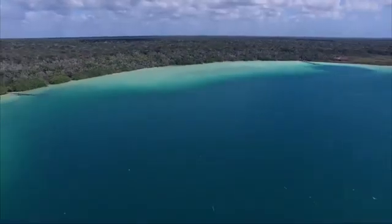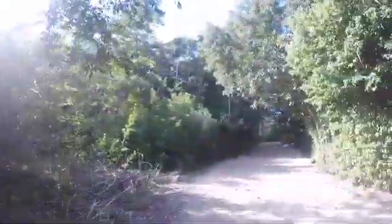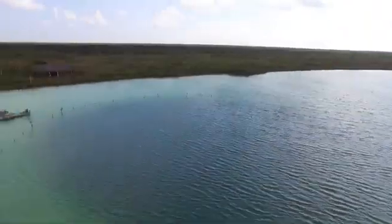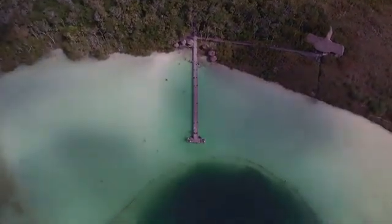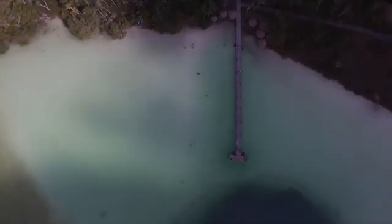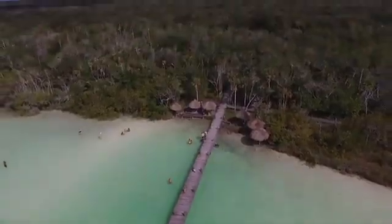Some say that the center is about 262 feet deep. You can tell the color contrast between the center of the lagoon and the sides. This is also not a very known location to go swimming since many of the other cenotes in Tulum are more visited and well advertised. If you do get a chance to go there, please take care of it. But again, it's once in a lifetime and it's off the grid. Not too many people can say that they've visited the Laguna Lagoon.